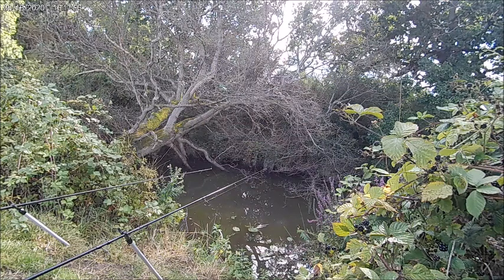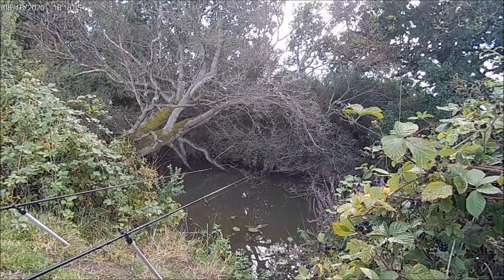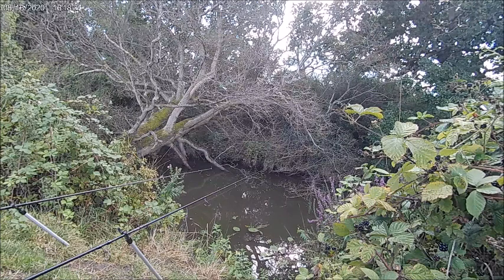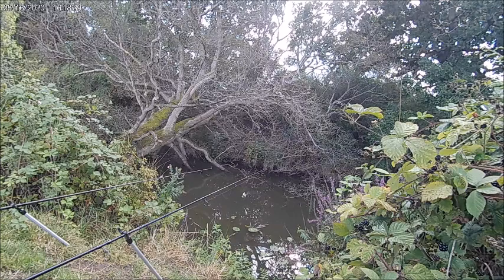I'd like to have a float fishing session down here and all. There we go, another liner on this rod here, on this one. Knock on the left hand rod now. But that's all it is at the moment, just a few knocks here and there. No proper bites.